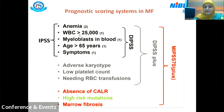And it consisted of 5 variables. Number 1 was anemia, that is hemoglobin less than 10, WBC count more than 25,000, presence of myeloblasts in blood, age more than 65 years, and presence of constitutional symptoms. Based on these 5 variables, 4 risk categories were defined, that is low risk, intermediate 1, intermediate 2, and high risk categories.